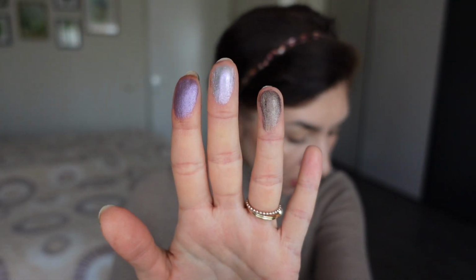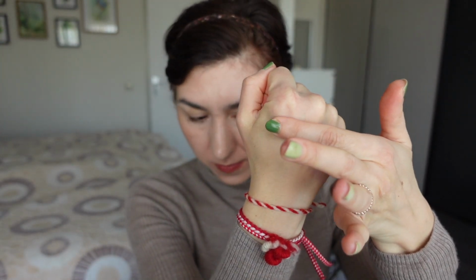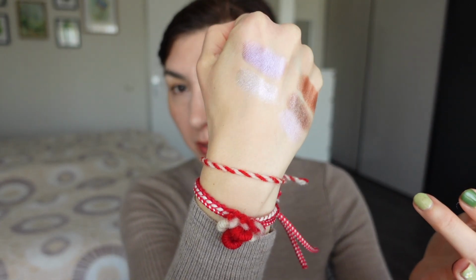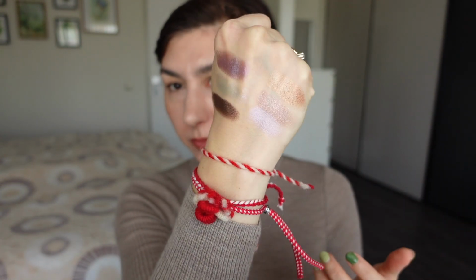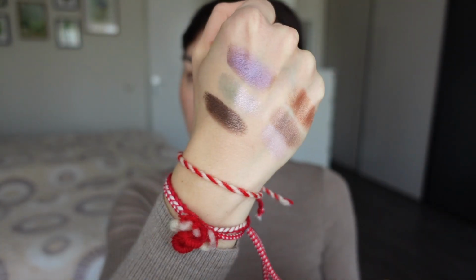And on the bottom row we've got the shades Prima Donna, Starlet, which is the duochrome that reminds me of Lavendering, and finally we have probably my favorite name of an eyeshadow in the whole palette, which is Talk to the Paw. And Talk to the Paw is a gorgeous dark brown taupe. So here you've got the 6 eyeshadows from Betty.